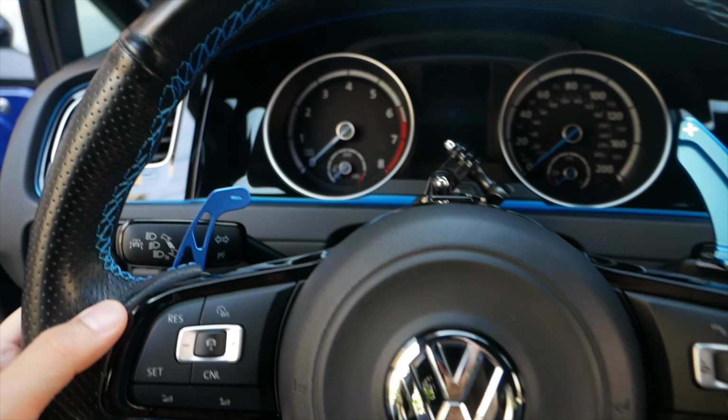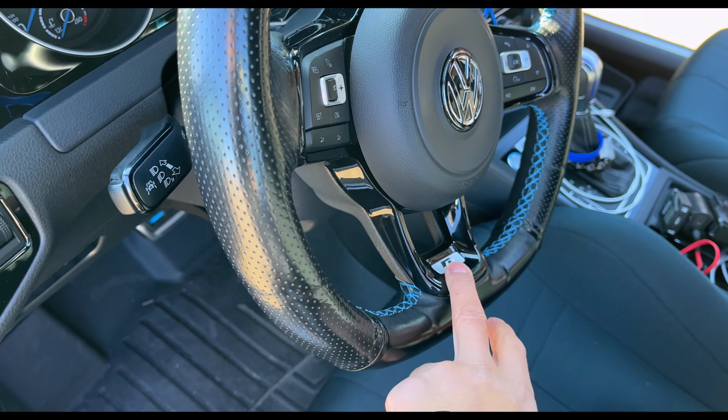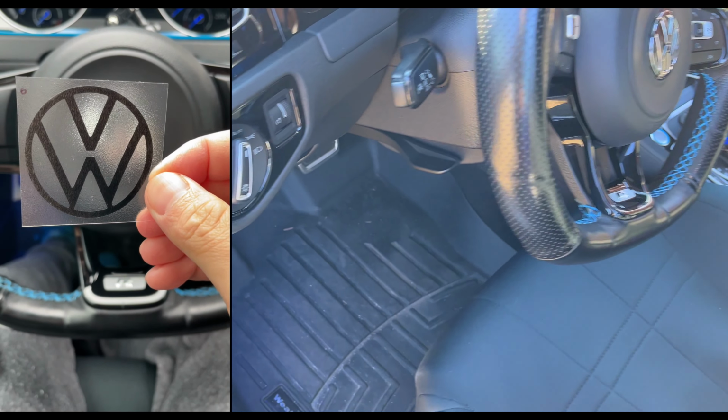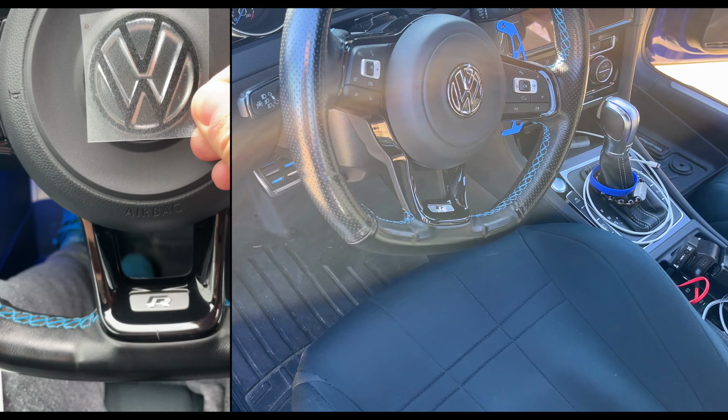From here, just random stuff like your badge skins. You could choose to remove them. Badge skins right here to go ahead and dechrome it. Just all around, we have badge skins, high quality stuff.